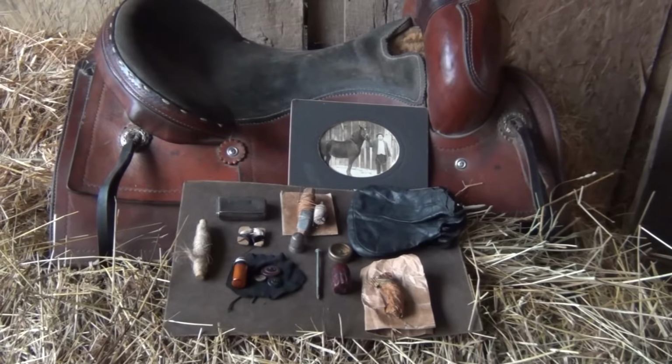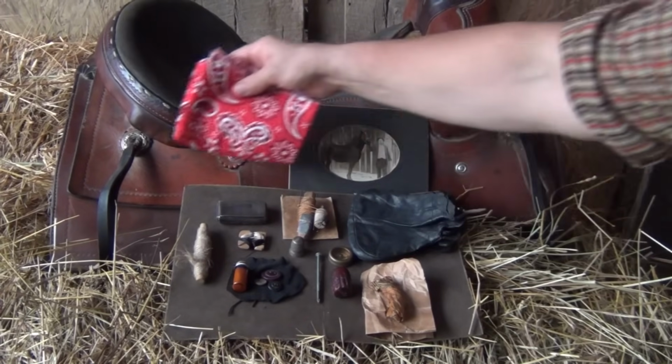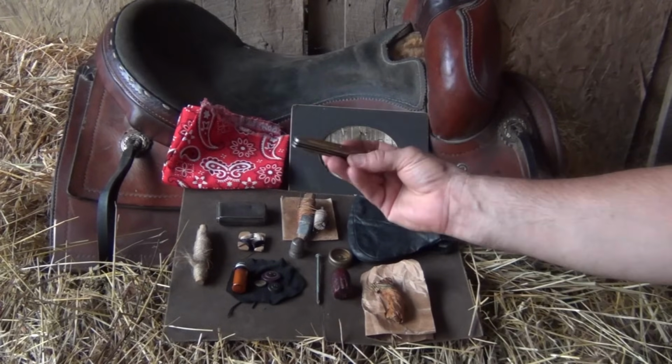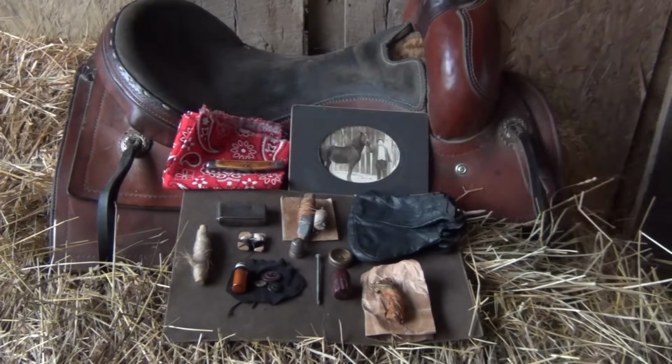Now, the last two items that the old timers would have carried would be a cotton handkerchief, and then, as already been mentioned, a pocket knife. This is a 3-bladed Stockman, and of course that would have been very important. They would carry that in their front pocket for the knife and the rear pocket for the handkerchief.